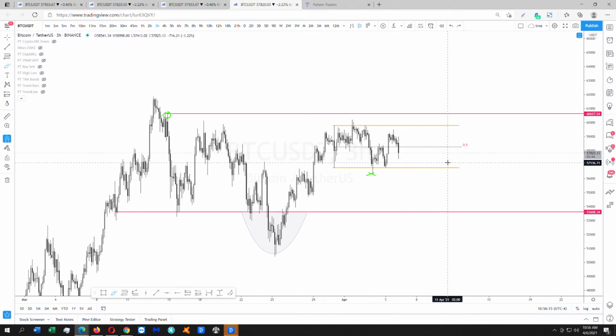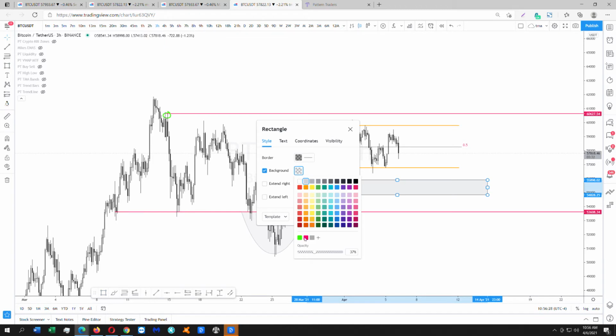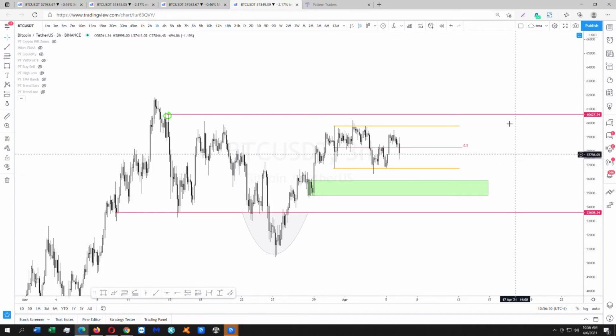Very simple concept, right? So if we do happen to break under this orange line, then assuming that we need to target the structure over here, just put a little box over here and put it on your chart. So that will be your, hopefully, bid zone. There you go. Okay, so this is what we're playing with.